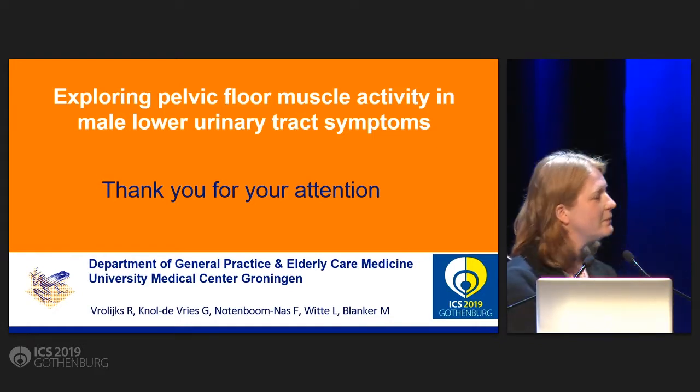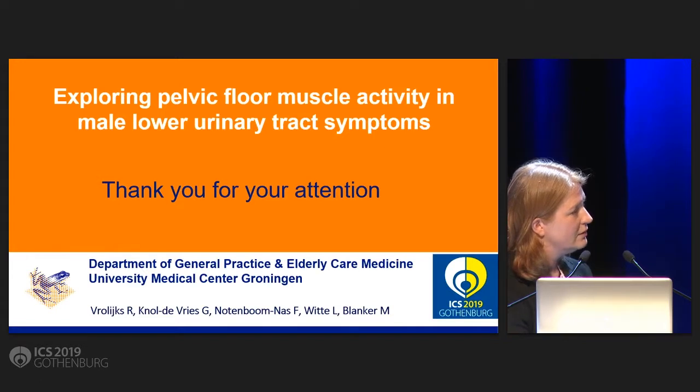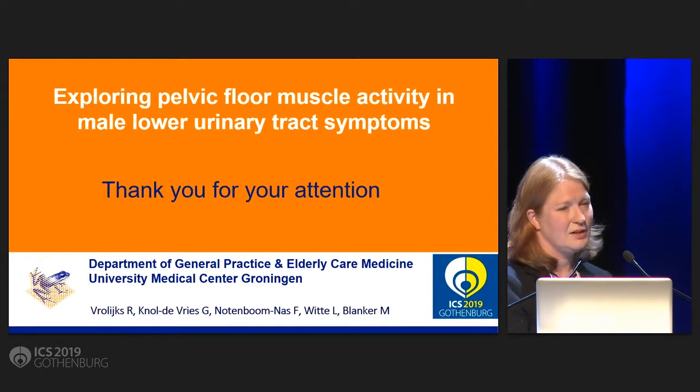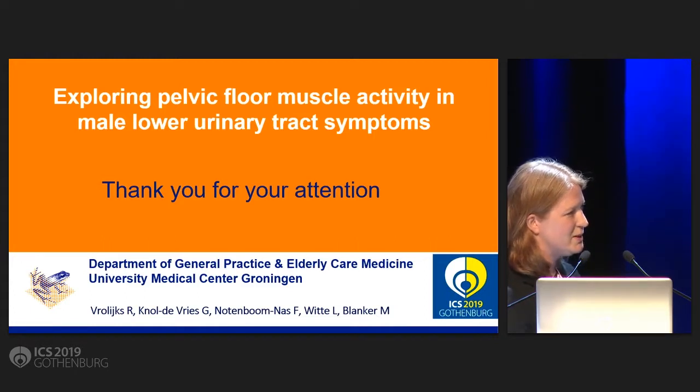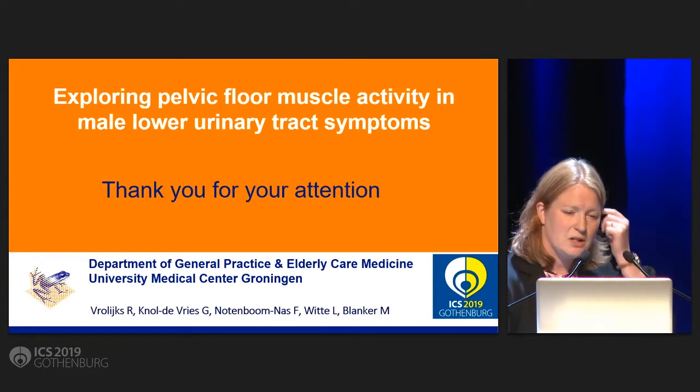I have a question. In the previous presentation, it has been shown that the device is actually not perfect in the sense of test-retest evaluation. So how do you think these conclusions are valid based on the previous presentation? The test-retest was a sub-study, so it was performed after this study. So we didn't know that at the moment when performing this analysis.